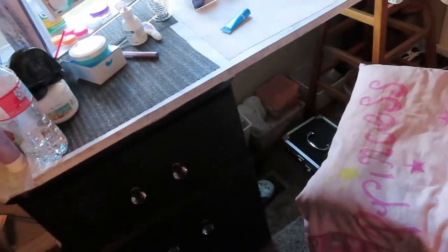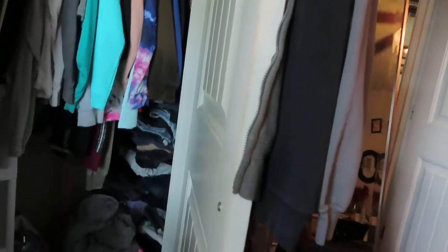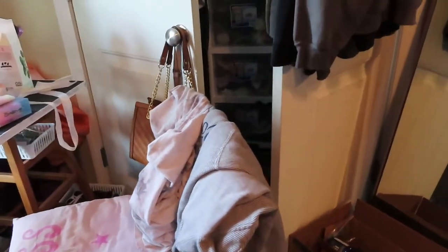Put this in there, and then I have a shelf over here, a black shelf, and then I have a white one on this side. You can't see it. Let me open this door. So there's a shelf right there. It's got three shelves. So I'll have that.